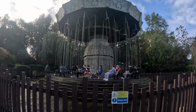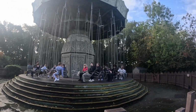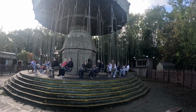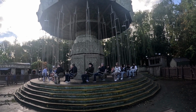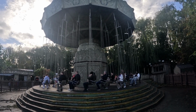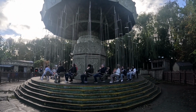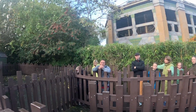So we are just heading towards Monkey Swinger now. So yeah, it's a good chair swing. The fountains have suddenly just started working here this year, so that's really cool to see. So yeah, let's take a swing on the Monkey Swinger here at Chessington and see you after the ride. Let's go. And there's Gavin in the queue line.